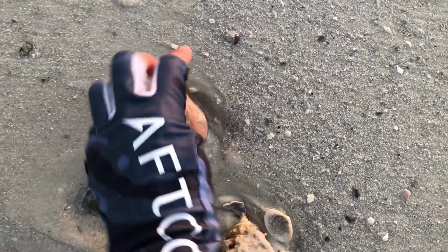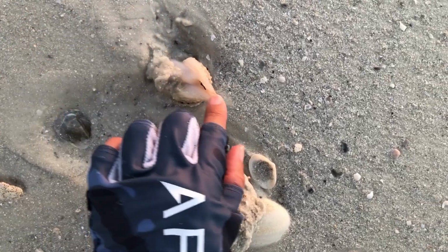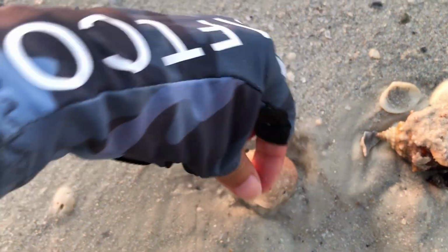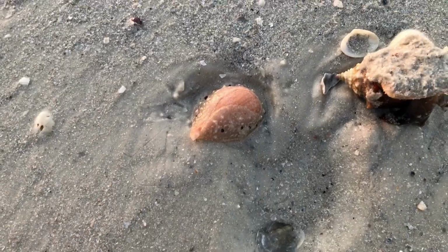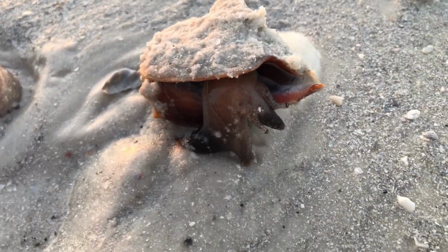Here are 2 live creatures. I didn't know the fig was live until I touched it. And then I kind of flipped it around, and it was a little bit slimy, so I just went ahead and placed it back and let it do its thing. Yeah, it's outside of its shell. You can see it kind of surrounding its own shell. It's pretty cool. And then I went over and checked out the live fighting conch.